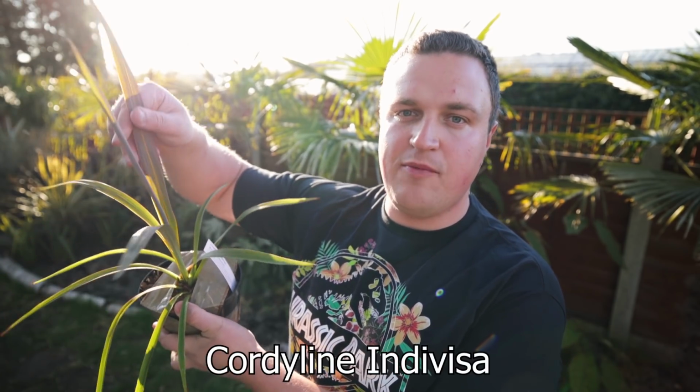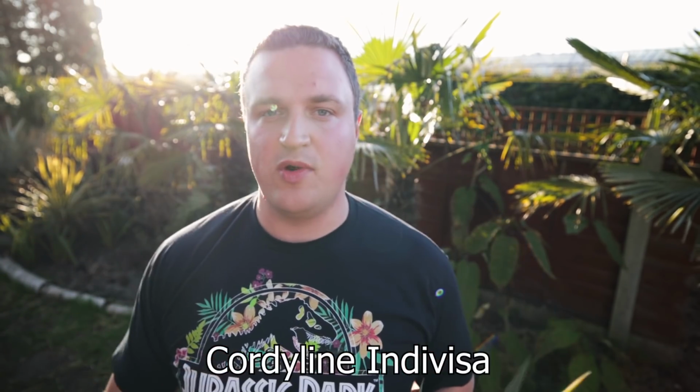Now, you might be familiar with Cordyline australis, which is very common, and it looks very similar to this. They quickly form a nice tall trunk, lovely rosette green leaves at the top. They're very tough plants, very hardy, they don't need a lot of care, and although bad winters can chop them down, they often resprout from the trunk and they're actually a plant that's very hard to kill.